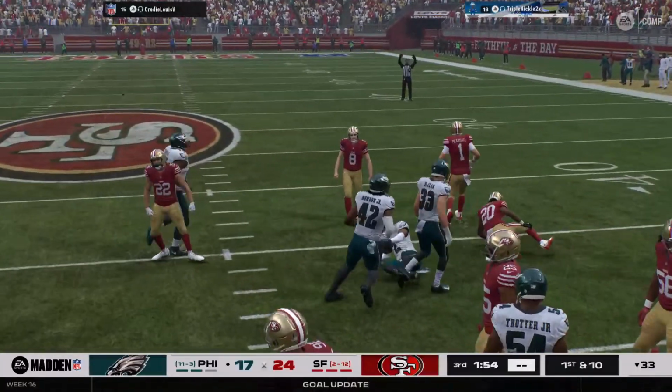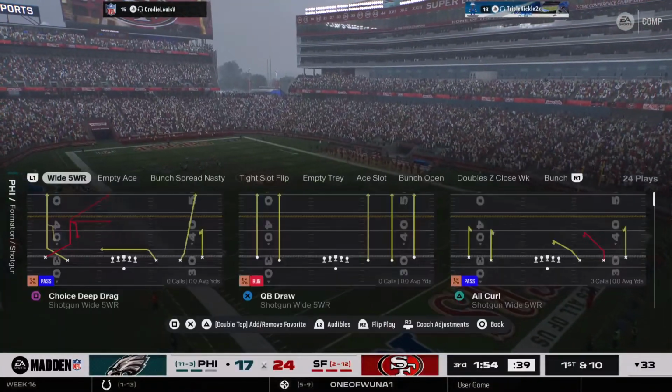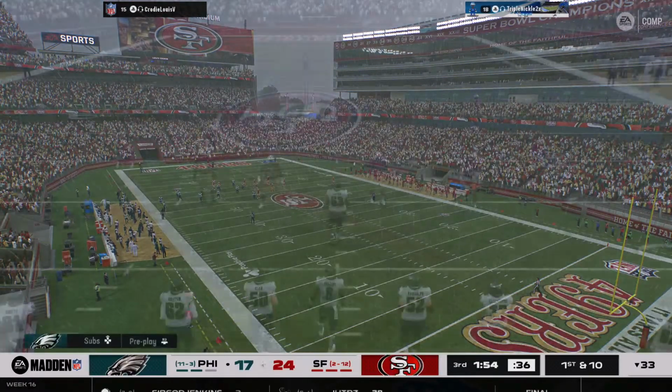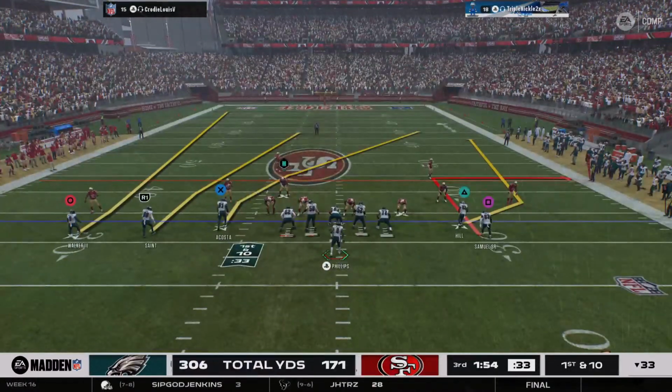Nice effort here. They're going to tackle him just shy of the 35. The Eagles take over 1st and 10 at their own 33 for 1st down.